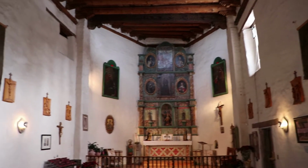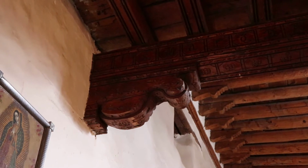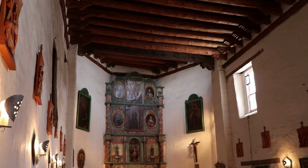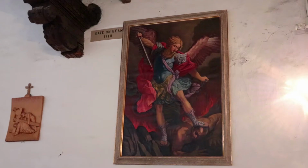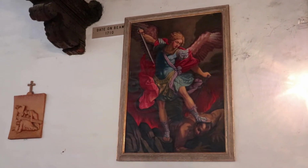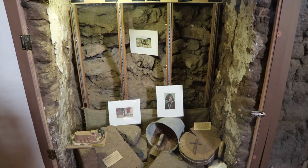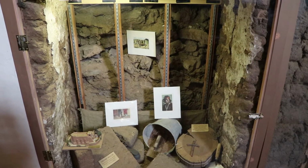Lining the walls are the current wood-carved Stations of the Cross, which are more recent. They were carved out of pine in 1956. The ceiling is supported by a series of vigas. Some of them date to 1710. There's a painting of Saint Michael the Archangel slaying Satan. Good on him. There are some adobe bricks from 1610, remnants of the original church, and a crucifix from that time period.